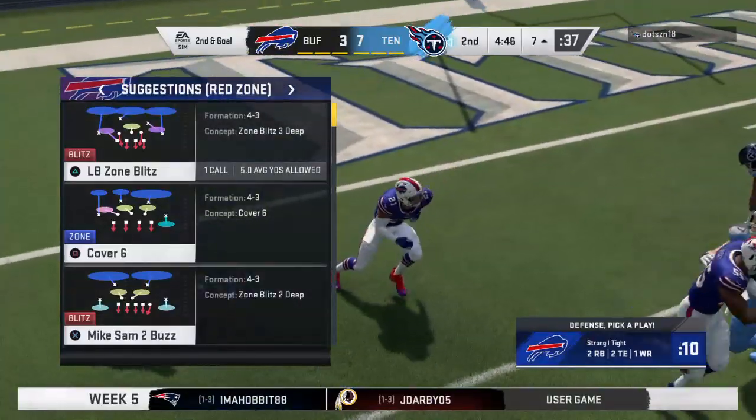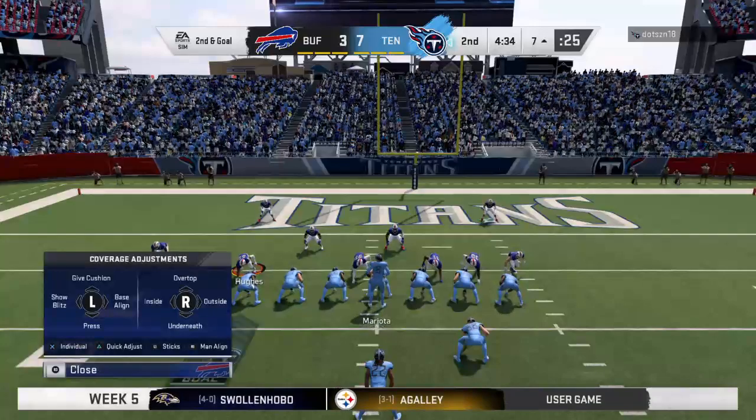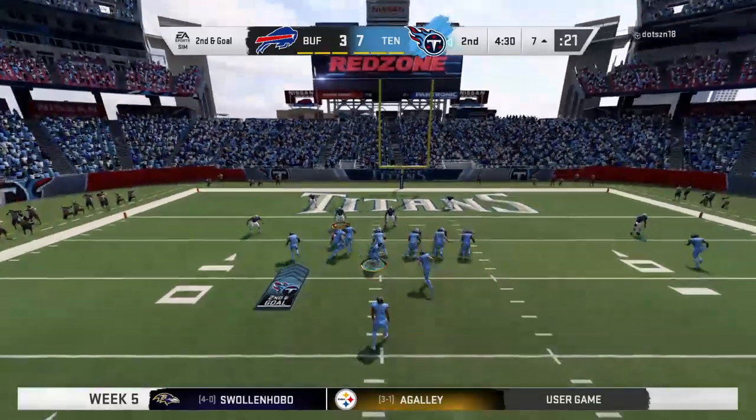Yeah, that was a safety that came through and made the play, but there's no doubt in my mind, he hits like a linebacker, and we see a lot of that in today's NFL, don't we? And that time we do indeed, a big hit for a loss.